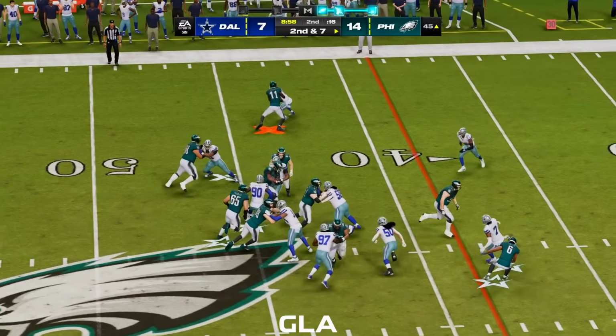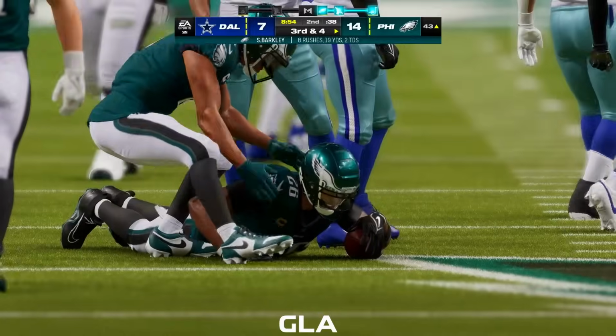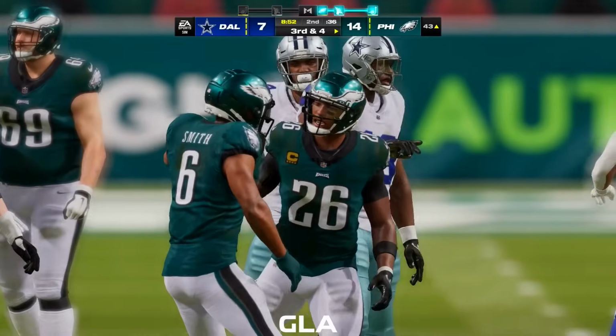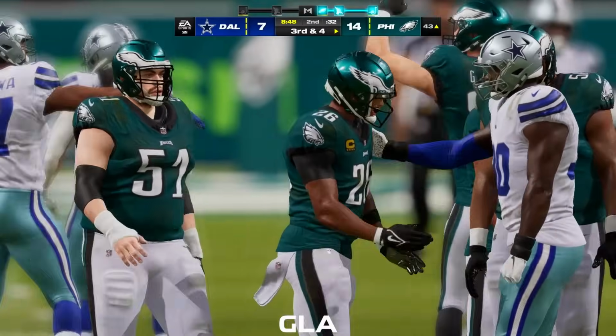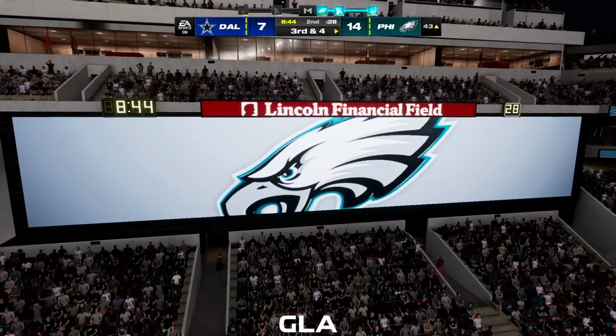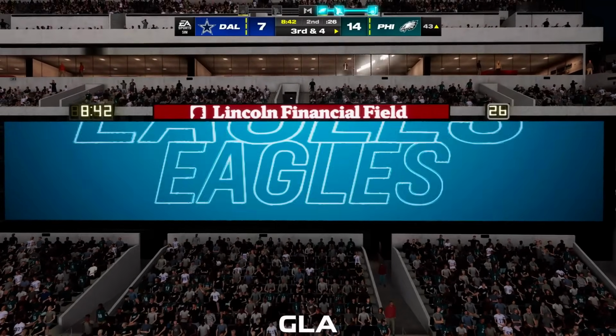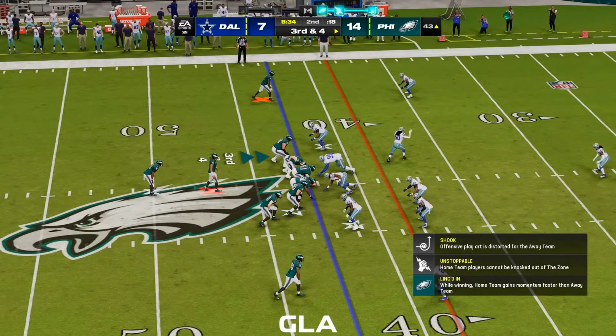A handoff, Barkley running left. 3 yards on the pickup. That's going to set up an interesting third and about 4 to go. Well, at that rate, picking up 3 yards a carry, you and I both know that doesn't cut it in this league and trying to get first downs unless you're playing 4-down football. Then that's a whole different situation, but I don't think that's what they're trying to do here. 3rd and 4, though, is still manageable.